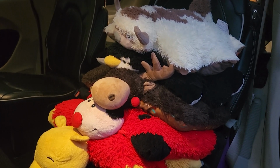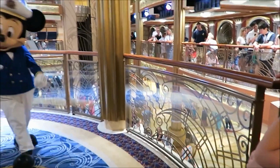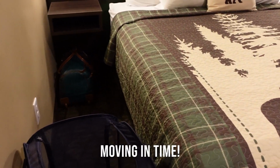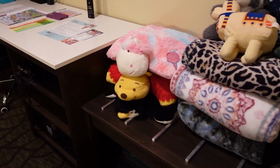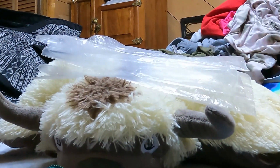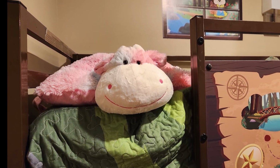Now, I will say, when I say no extra pillows, that does not include my pillow pet. If I were to ask my teens one thing from their 2017 cruise that they wish that they had brought whenever they were younger, it would have been their pillow pets. Pillow pets are just such a nice comfort item from home that still smells like home. It's something that you can hug at night. And for me, what I use it for when I travel is I use this in place of hugging a pillow or something else, because it helps me to relax and go to sleep better at night. Plus, the pillow pets are so soft.